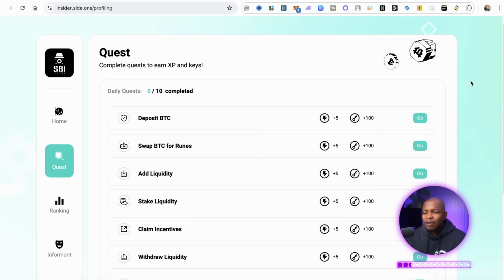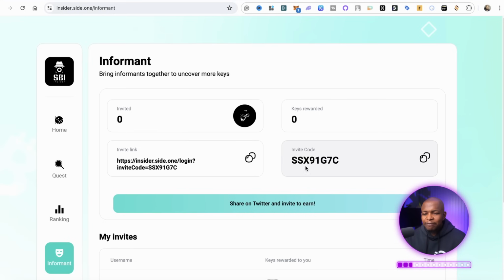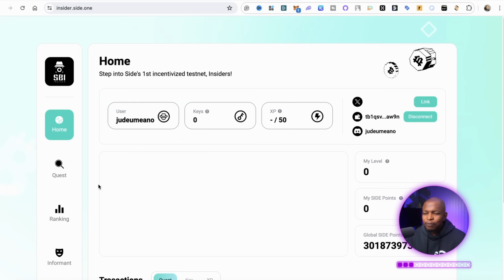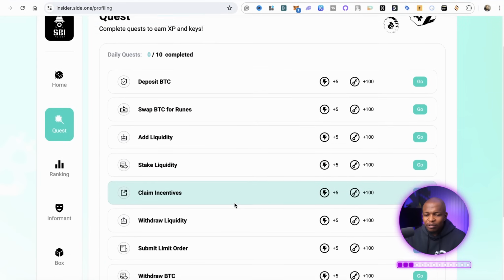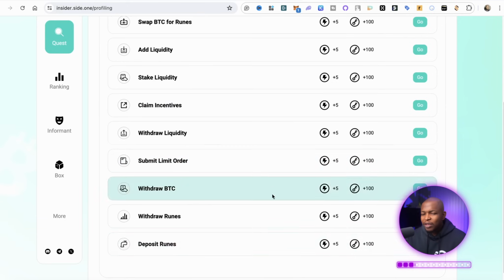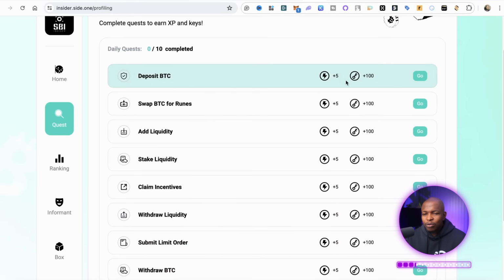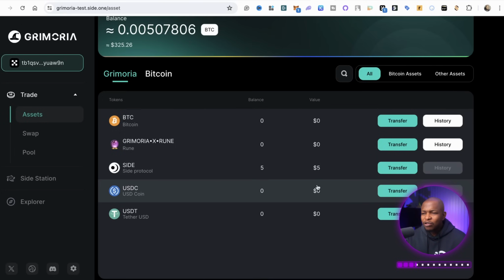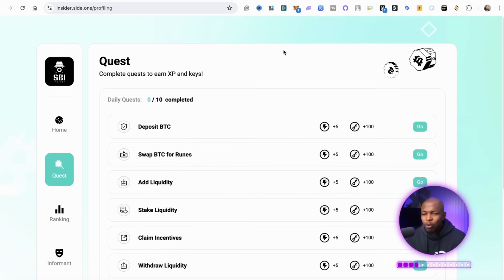And you then go to insider.site.1. Now, if you're having difficulty obtaining the insider role, just use my invite code here to be able to gain access to insider.site.1. So this is where you actually take part in the quest. So these are the quests you have to take part in to complete to obtain the points to qualify for the airdrop. Now, if I click on this first one, it's going to bring me to Grimoria. So this is where I complete the task, and insider is where my points counts.